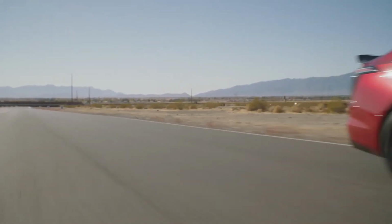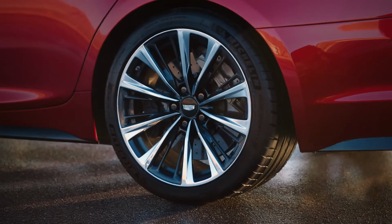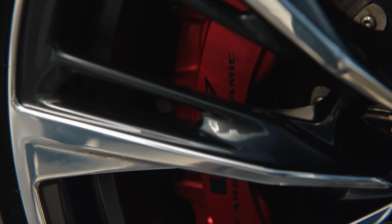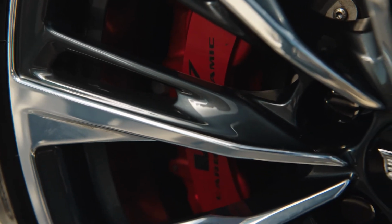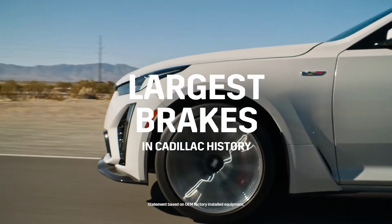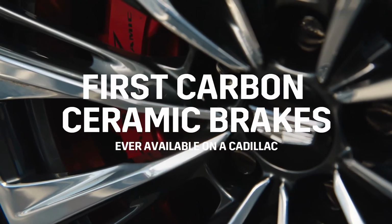So obviously these Blackwing models are ready for a track, so we can find some big brakes from Brembo, 6-piston in the front and also 4-piston in the back. Also available on the CT5-V Blackwing is a lightweight carbon ceramic brake package. So really track-ready brakes. These options are all stuff you could find on the Corvette.